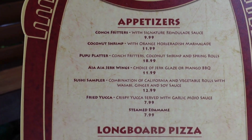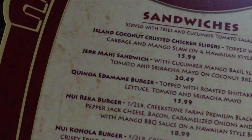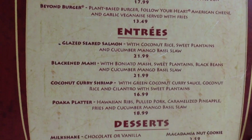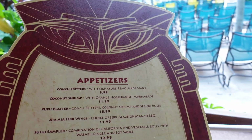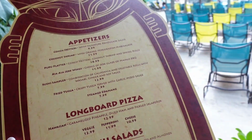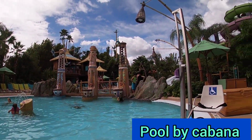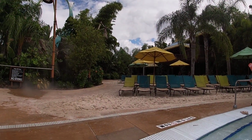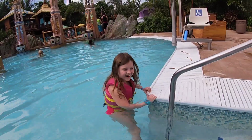These are the appetizers. We're gonna try quite a few things here. Some sandwiches. Coconut shrimp, and we're gonna try some desserts. And one of the pros for a cabana is you can order from your server. Either text them or put your flag up, and then they will come and take your order. Oh, it's so good. There's a little kiddie pool by the cabanas. Our cabana's in the back there. It is so cold.